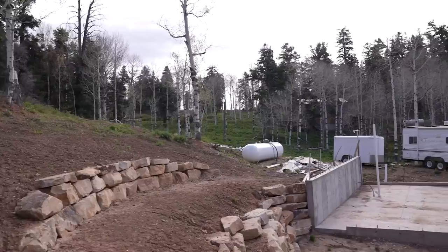And this morning is a big day. It's the day we've all been waiting for. We are really excited. And now we're just waiting for a couple things to fall into place before hopefully by the end of today, we can start framing the garage.